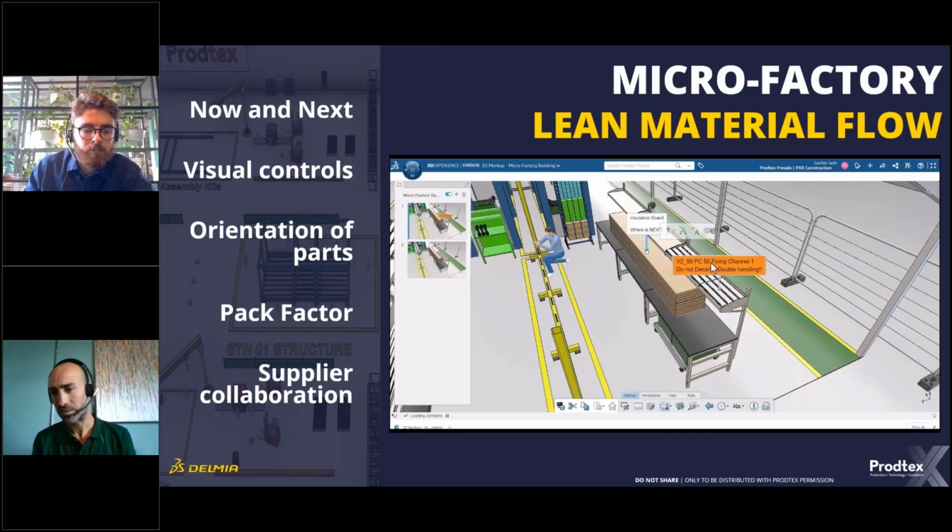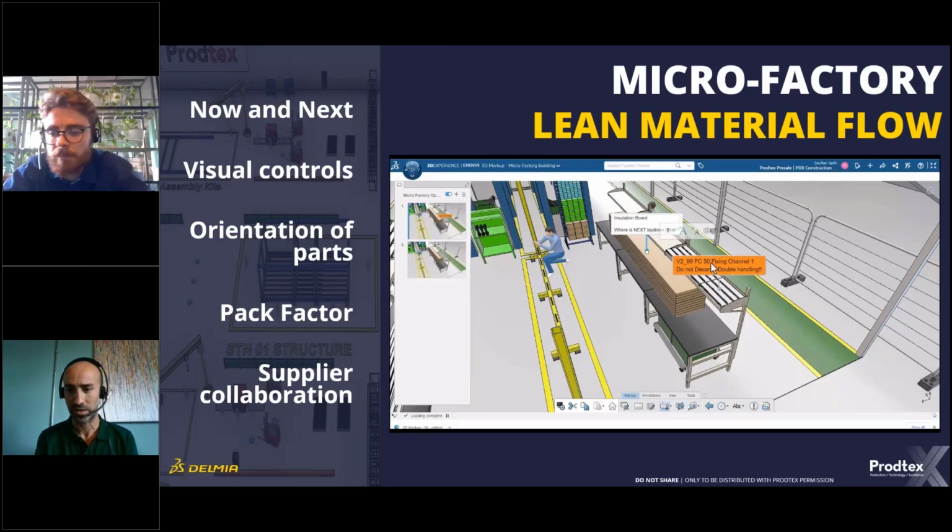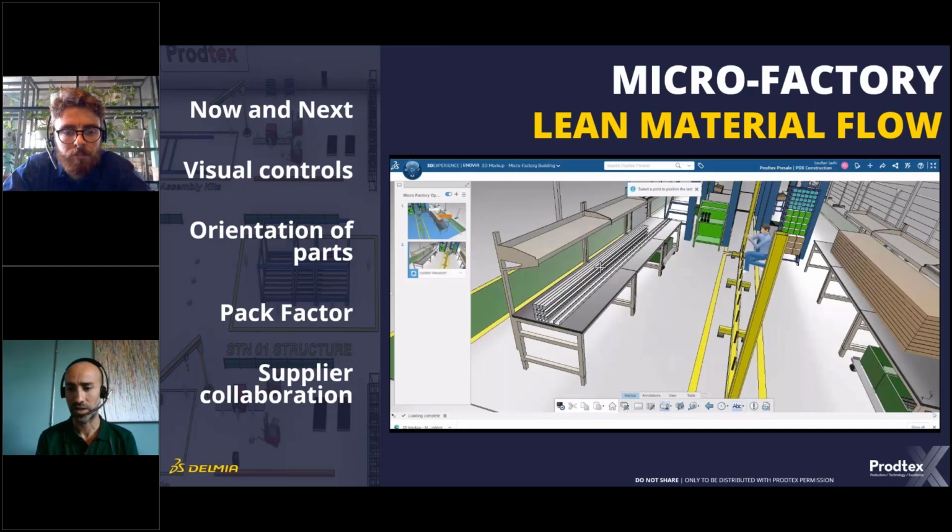Okay, and I'm looking at the walkways. I'm looking at the layout as a whole, and I'm navigating my way through as I'm doing this in a very, very easy way. This is just run on a web browser, by the way.